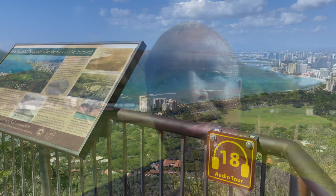Diamond Head is such a fun hike. We hit all of the landmarks and we were able to catch those waves from the top.